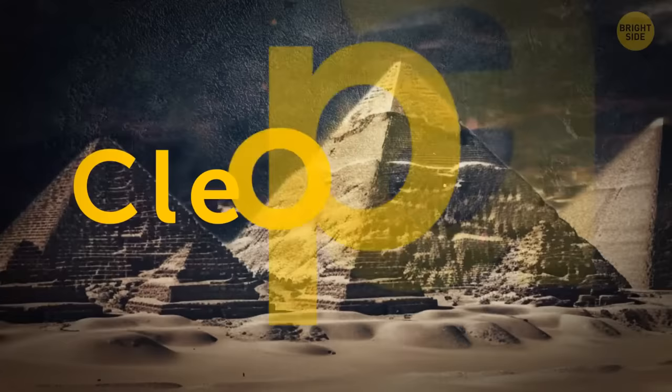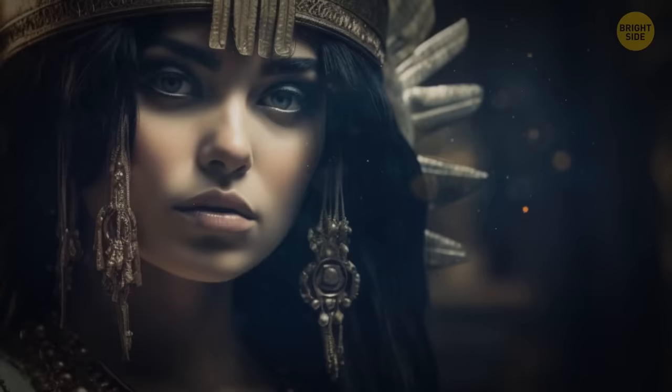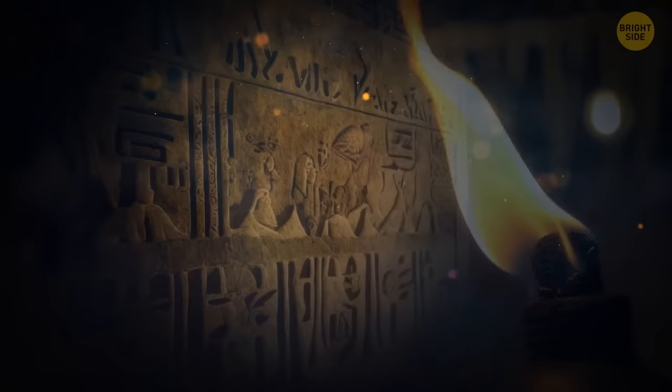tomb of Cleopatra. This queen was the last active ruler of the Ptolemaic Kingdom of Egypt, who sat on the throne from 51 to 30 BCE. There are many ancient records about Cleopatra, her reign, and her unusual personality, but until now, no one has discovered the secrets about her passing away in the burial place.